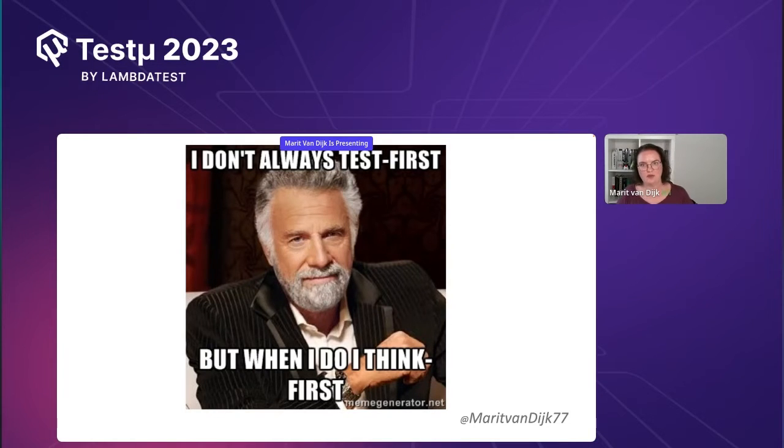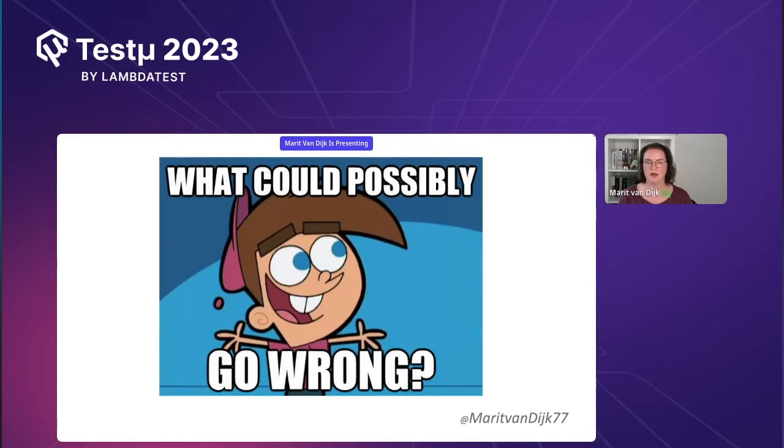And even if you don't use TDD or behavior-driven development, BDD, always think about what to test before you start implementing. Like, how are we going to see that this feature does what it's supposed to do? And don't just think about what it should do, think about what it shouldn't do as well.